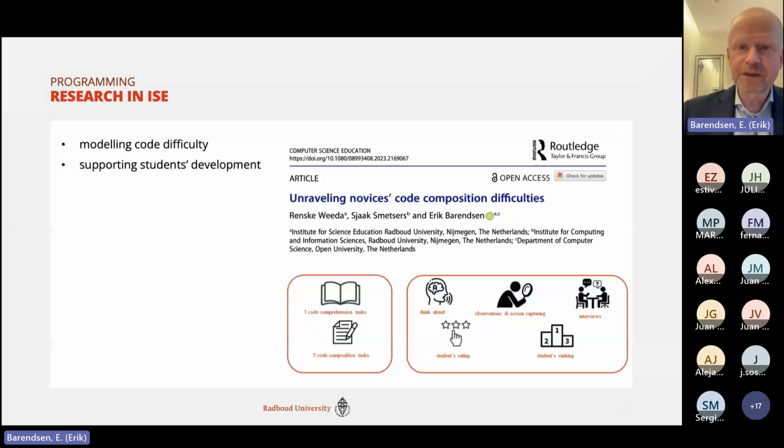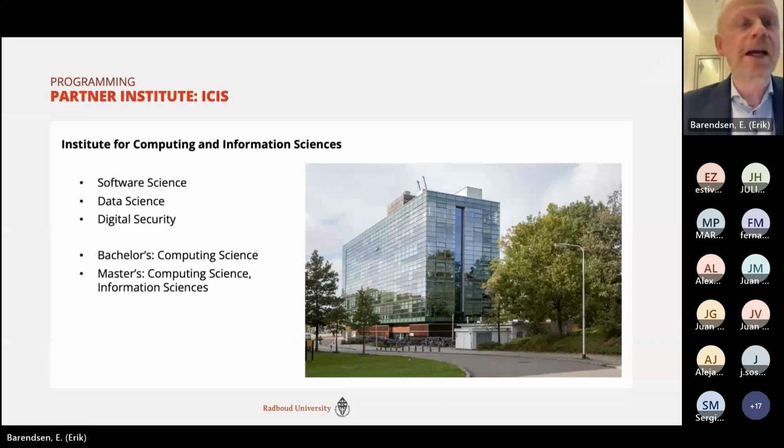This type of research I do together with the Institute for Computer Science. And that is a nice institute, neighbors in my working space. The Computing and Information Sciences Institute has three departments: Department on Software Science, Data Science, including Artificial Intelligence, and also a nice department on Digital Security. With bachelor programs in Computer Science and Information Sciences, with lots of international students. So very recommended, at least to get in touch or maybe an exchange or something like that. So we collaborate a lot with this nice computer science institute.